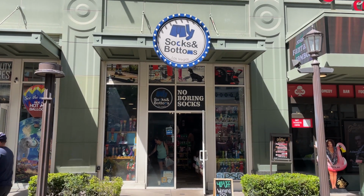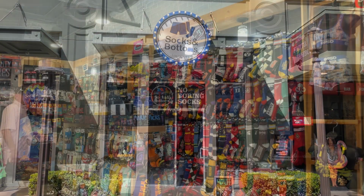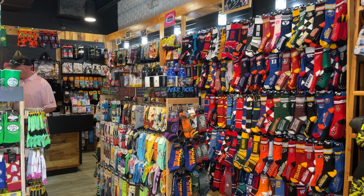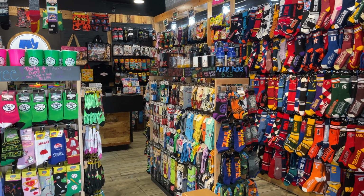Socks and Bottoms features matching sock collections for families and matching underwear for couples. There are tons of different themes including movies, superheroes, sports teams, famous products, and more.